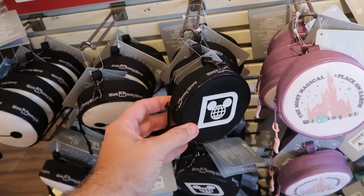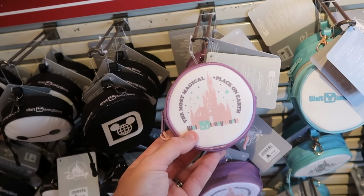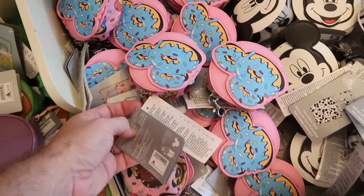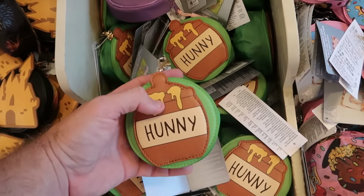They have your black version here with the Walt Disney World lettering with the Spirit jersey logo. A bunch of different ones though. Most Magical Place on Earth, Walt Disney World with Cinderella Castle, and then down here on the bottom section, how about this? They have part of almost like the Disney Eats collection, the Mickey shaped donut, even a Winnie the Pooh version with the honey pot.